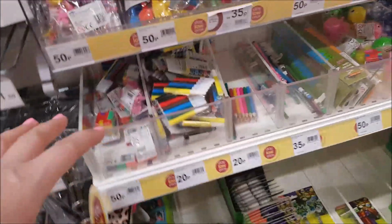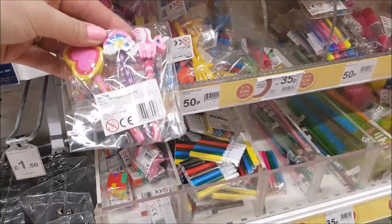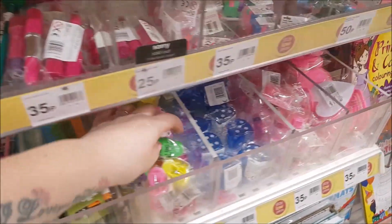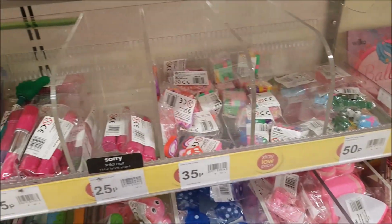This section here is like party bag fillers. So if you do like little gift bags or something that you're giving out, you can buy all these sorts of things just, you know, individually, and buy sort of the amount you need and that sort of bit. So it's just like a pick and mix stationery really.